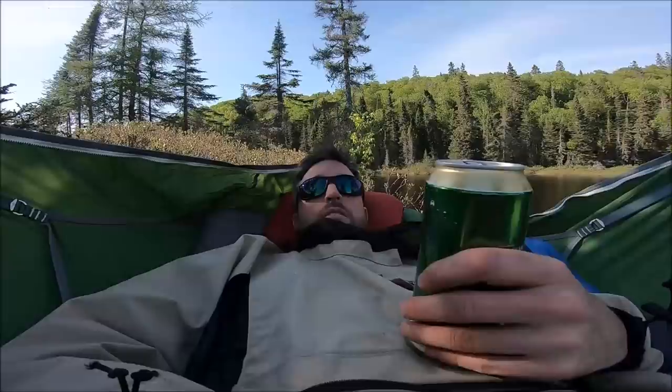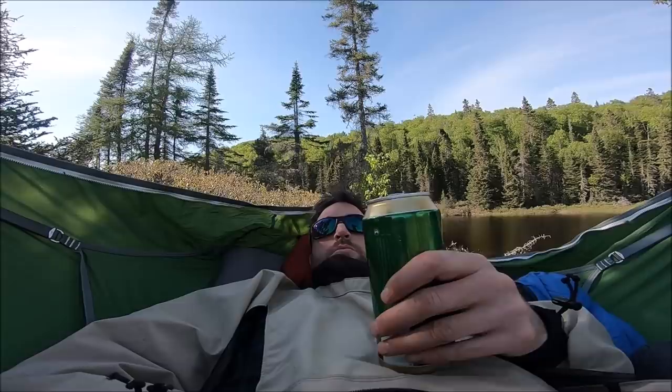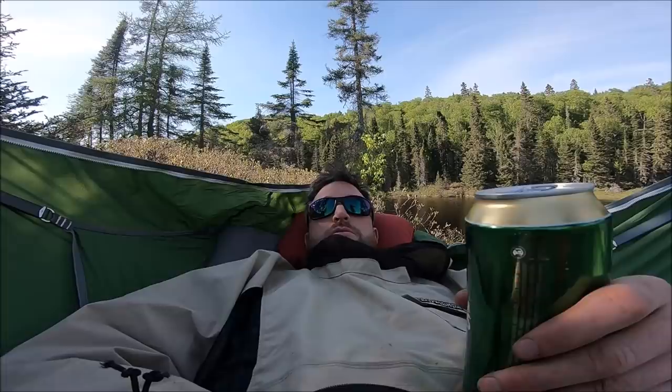Having a little liquid bread for dinner. Stomach's not feeling so great, so I'm not hungry yet. All I really want to do is lie down, so this is pretty nice. Beer and my feet up. That's what I need right now.